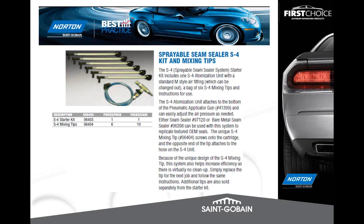As I mentioned, this particular product fits on the bottom of most pneumatic guns. It can be used to spray either the regular non-sag high build seam sealer or the bare metal seam sealer. The tip actually screws on to any type of seam sealer. The nozzle is pretty universal. And I'm going to show you a video right now of Joe, one of our product managers, actually utilizing the product so you can get a better idea of how we can go about spraying these 2 seam sealers.